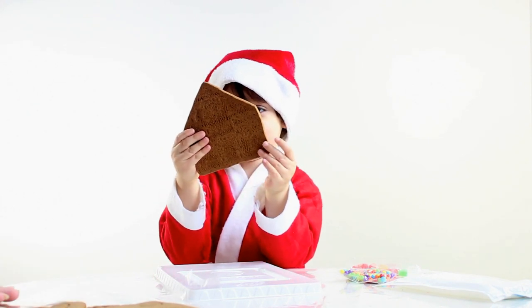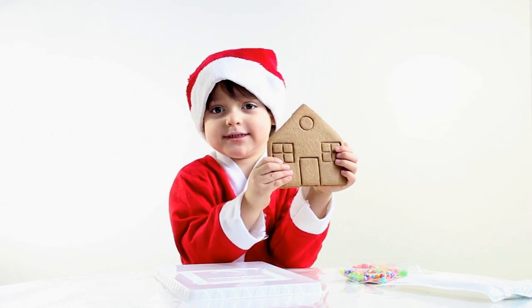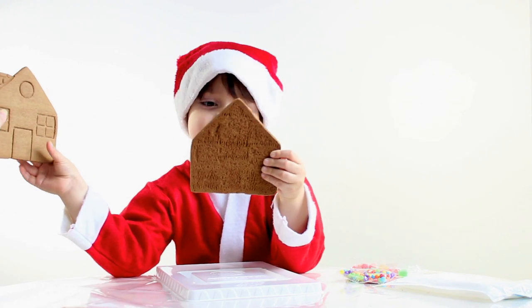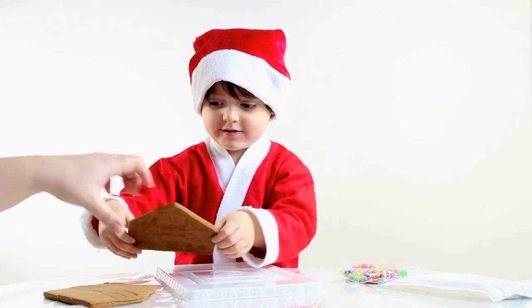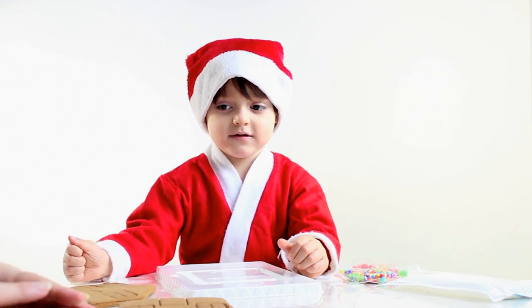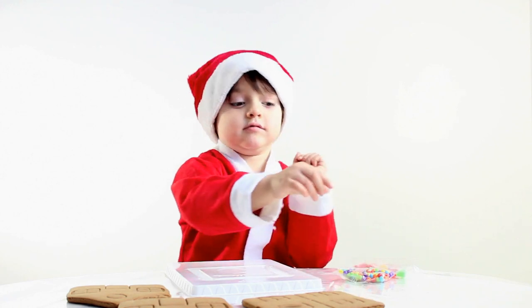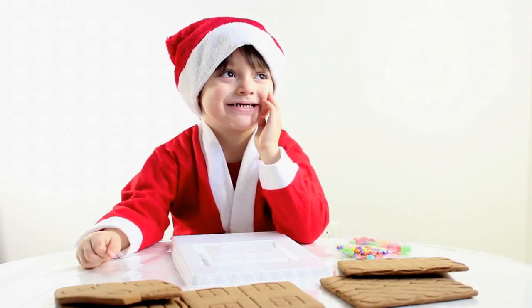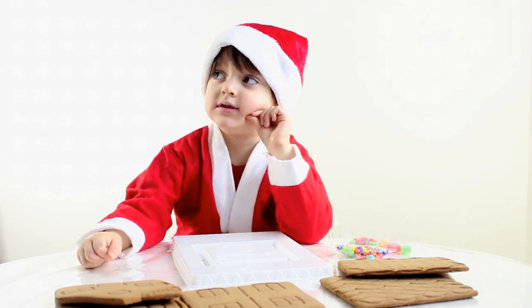What is that? A gingerbread house. There are windows. There's a little chimney up here, for Santa to go in and give the presents. Okay, so we gotta get our icing because the icing is gonna stick all the pieces together. We gotta put the icing in the hot water for 1 minute, okay? Is our frosting ready? I don't know. Let's go find out. Yes, I'll be right back.